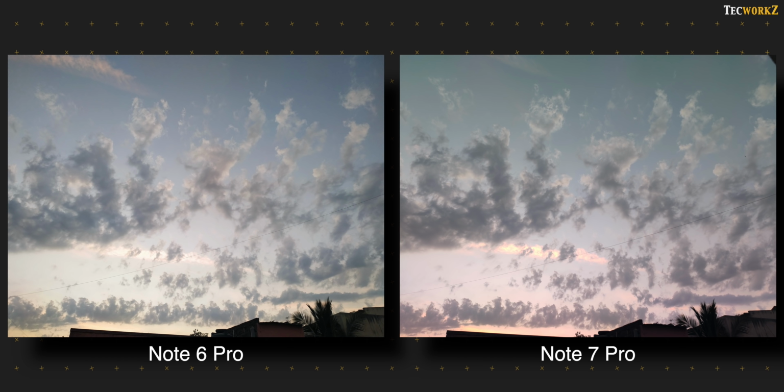There is a very slight change in the way both capture colors, and which one you like will depend on your color preference. Between these images, I prefer the one from the Note 7 Pro in terms of colors, because it is showing the actual magenta color of the sky which was there, whereas the AI mode on the Note 6 Pro tried to change it to a normal blue colored sky.